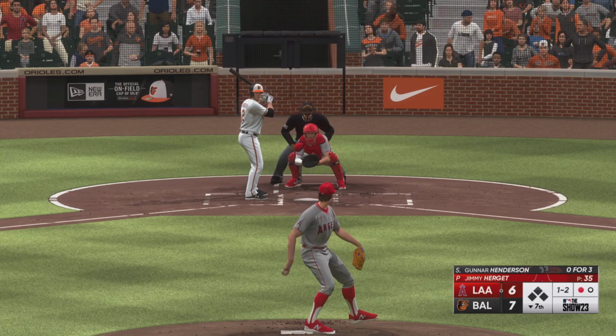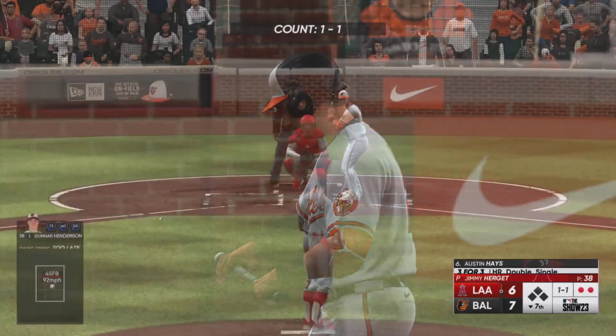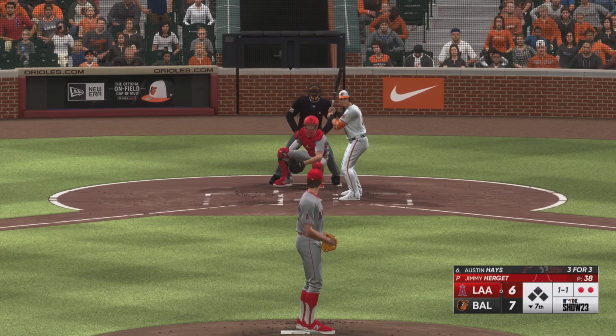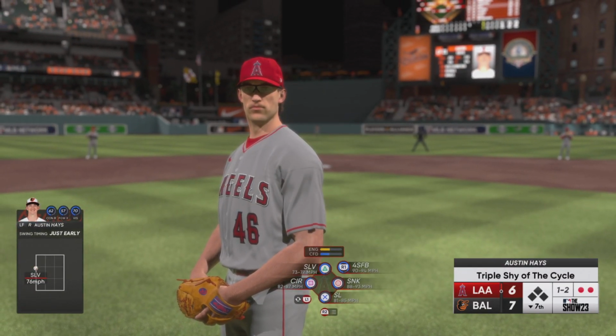Right-handed reliever. Swing and a miss. Couldn't catch up to the heater. Back-to-back strikeouts to start the frame, and that's now three in a row. Yeah, he's really settling in and getting a feel for his pitches, throwing them where he wants to right now. So we'll see how long he can keep this streak going.